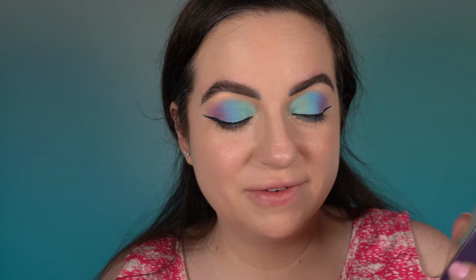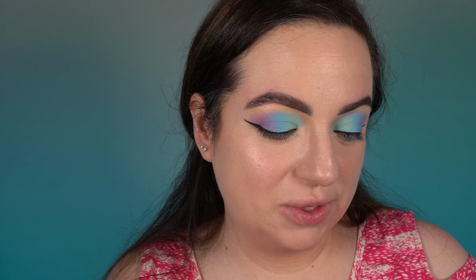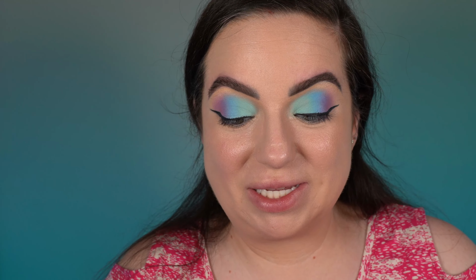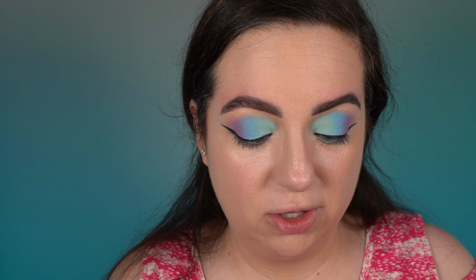Okay, the powder I have is from Tarte. This is the Smooth Operator Amazonian Clay Tinted Pressed Finishing Powder. I got the shade Light. I wanted this for all over the face as well as the under eyes. Honestly, I bought this for a video that's coming up. This is not something I intended to buy at all. It was not even on my radar. I had no idea this product existed.